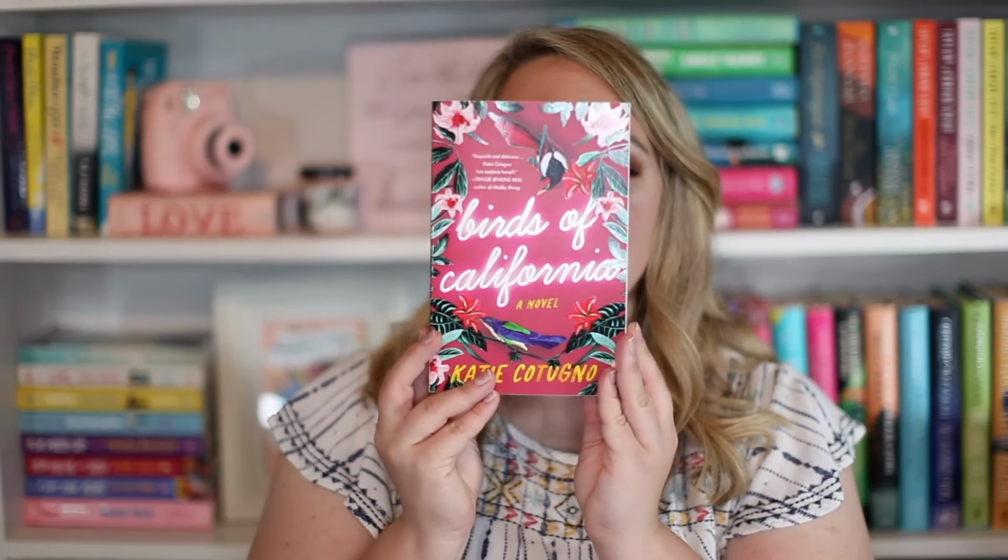Then, Harper Perennial so kindly sent me Birds of California by Katie Cotugno, another YA author making the foray into adult fiction. I read this one last month and sadly I didn't love it, but goodness me, the cover is just stunning, is it not? This just makes you want to go on a tropical vacation, like one could dream.